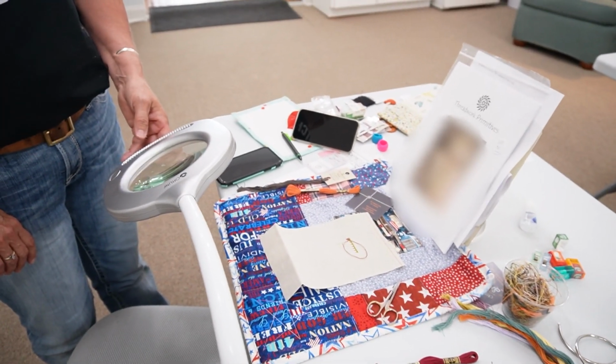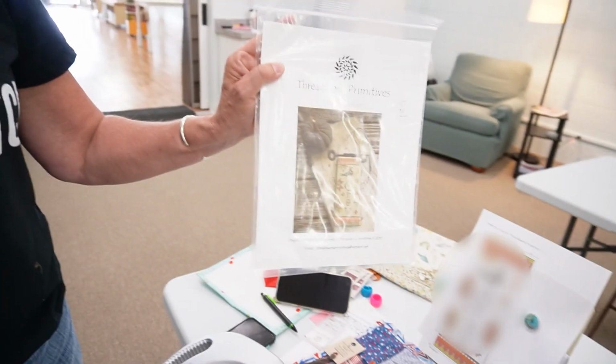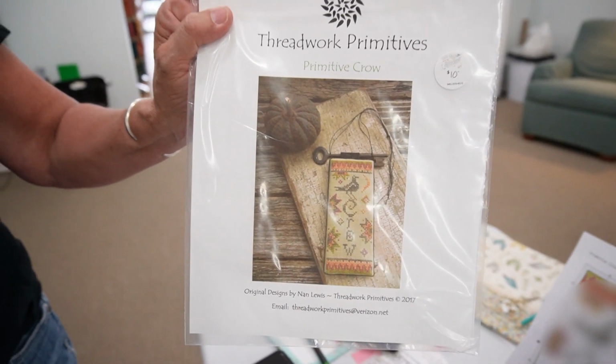Hi, this is Rhonda. Hi. She is a store owner here, and back here she's got her own little studio where she's working on things. So I asked her if she would show us what she's working on. I am working on Threadworks Primitive Designs, the Primitive Crow. And you said you have the skeleton key? I'm going to hang it from a skeleton key, yeah.